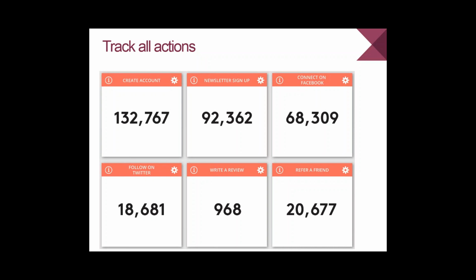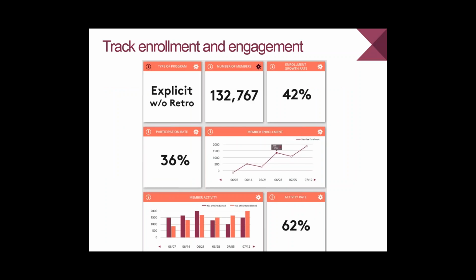All these actions are important, because you can then A/B test the rewards behind those actions. So if you want to get more reviews for a new set of products, you can give double points on writing reviews for products that don't have reviews, for example, thereby getting a higher participation there. And by tracking those actions, you can then allow for that to happen.